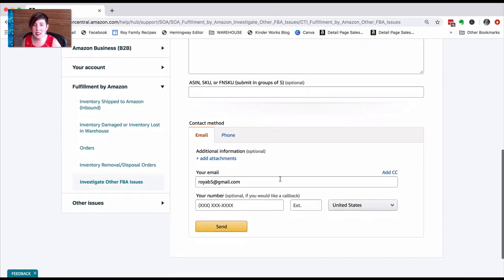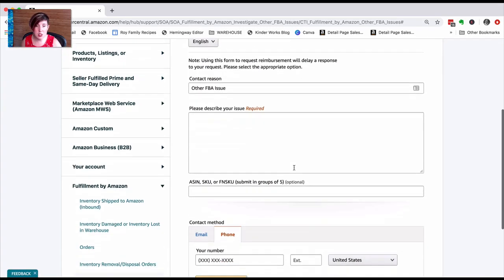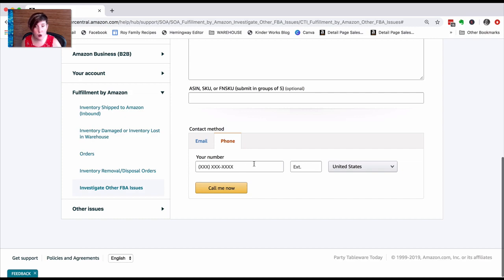And here is how you can contact them by phone. And you don't get to pick up the phone and call them. They're going to pick up the phone and call you. So all you need to do is click on phone, enter your phone number, and then click call me now. Your phone will ring within 5 seconds. And yes, you will be put on hold, but you're going to be on a direct line with Amazon seller support. That's it. It's following the little trail there that I just showed you.